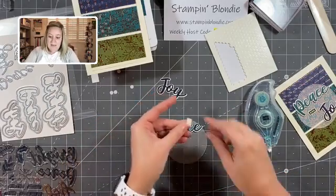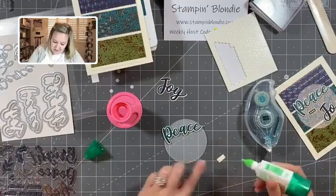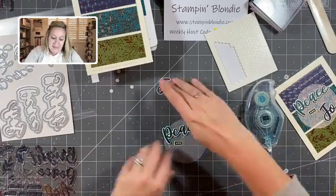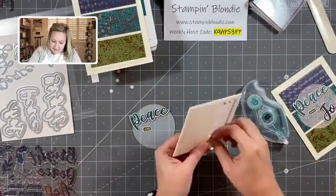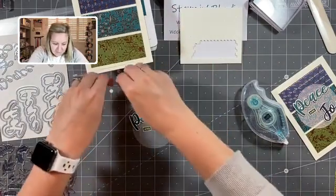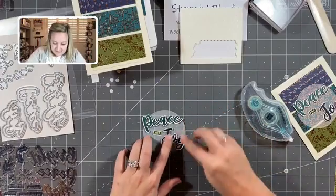Okay, I'm taking my little "and" piece, and we're going to bring in just a little bit of glue. You don't need a lot on the back. It's super teeny tiny. And we're going to put that there. And then our "joy," again with the mini dimensionals, this fits perfect so you can hide your dimensionals in the back, and it'll cover them up so you don't have to worry about them showing through. Okay, and we're going to put "joy" off to the side here just a little bit.